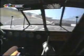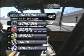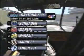Sterling Marlin second. Jerry Nadeau is third. Then the race from fourth on back. The Daytona 500 coming your way on NBC.